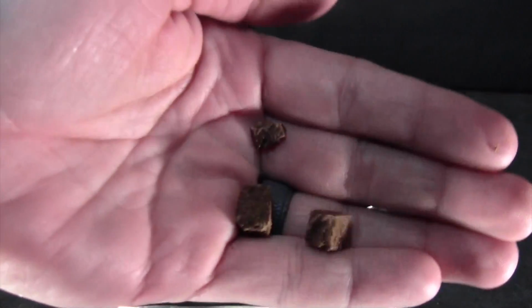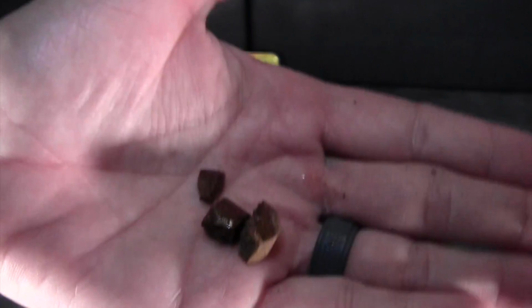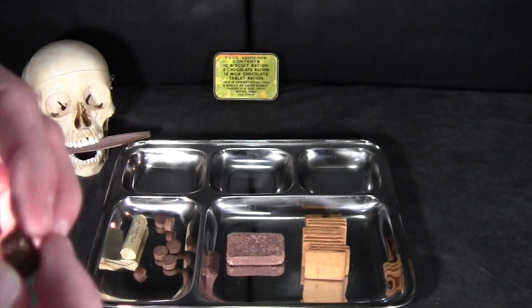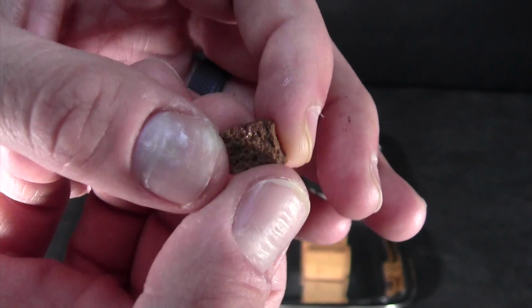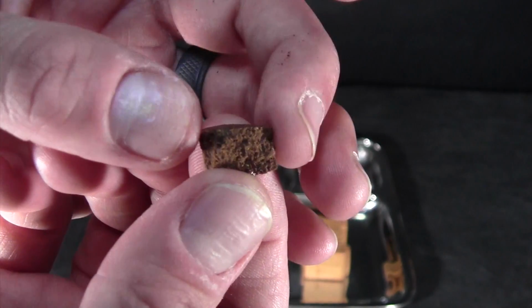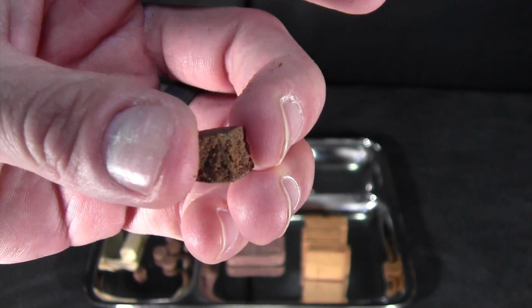And they are very hard and dry. Almost as hard as the D ration bar. They're not sweet at all. They're very grainy. There you can see in cross section one of the pieces. Again, very, very dense. And they do have a little bit of sourness on the aftertaste, but the chocolate flavor is very subtle, and there's more of a kind of grainy consistency more than anything to them.